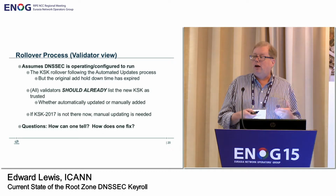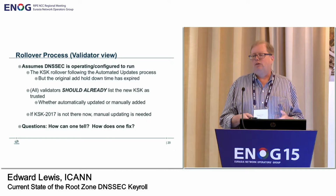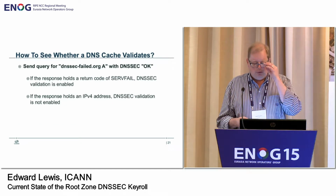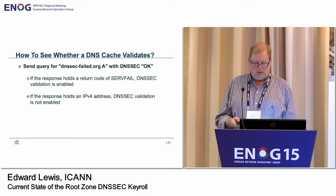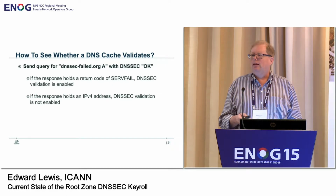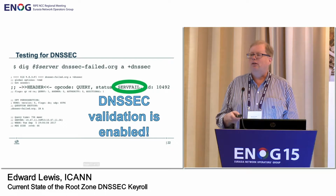So the questions are, how can you tell if you're doing validation? Because if you're not doing validation, you won't be affected by this. If you're doing validation, how can you tell what keys you have? There's a domain name called DNSSEC-fail.org. If you ask for the A record of that, and you look at a server that's doing DNSSEC, it will fail that name, intentionally. If you get back the answer, that means the server you're testing is not doing validation.